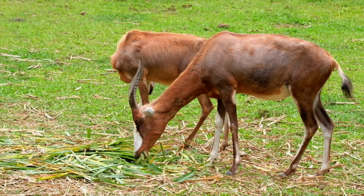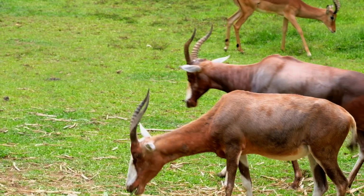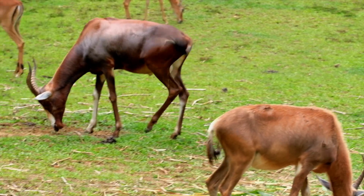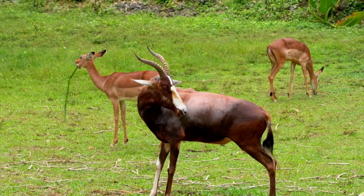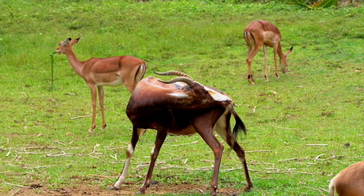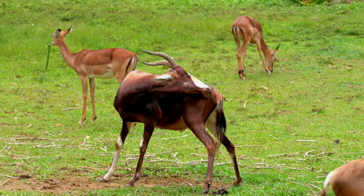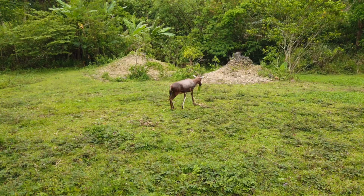Their migration is considered one of the seven wonders of the natural world. Impala. The impala can run up to 90 kilometers per hour. It can jump up to 3 meters in height and leap up to 12 meters in length. They are also known as fleet runners and great jumpers of the savannah, and one of the fastest antelopes in Africa. They belong to the bovid family.